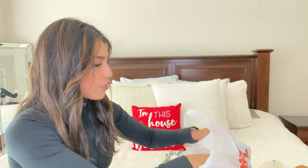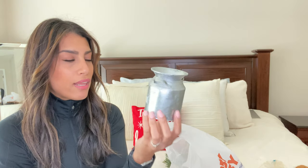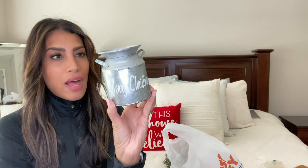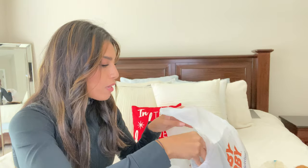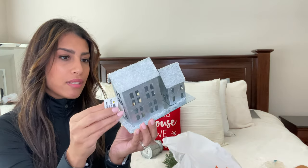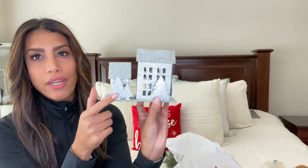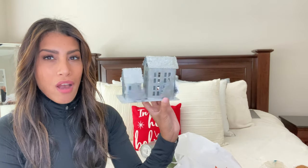And then I also found this and I thought it was really cute. It's the galvanized look and it also has Merry Christmas in white on the front. Maybe I can put some flowers or something in there. And this was $5. The last item I picked up were these galvanized little houses and it has a bunch of snow on the top. And this, how much was this? This was $9. And then it has some Christmas trees over here. I think this is really cute. So I'll probably put this somewhere in my living room, probably my coffee table.